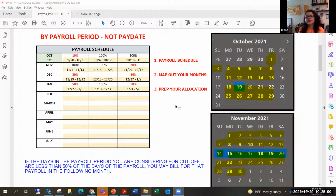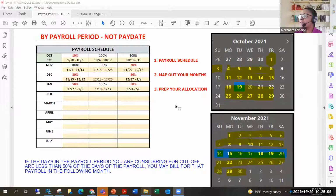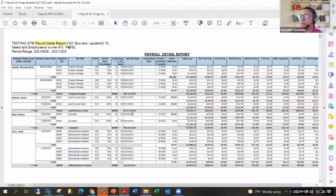Yes, it is okay for that part. Did we answer that question for you? Is there another question about benefits? No, there was a question about the payroll register that I saw. I can't see it anymore.